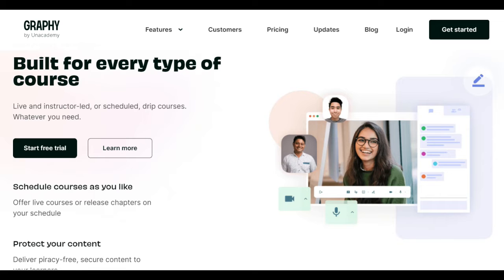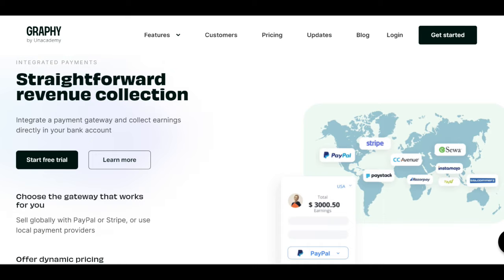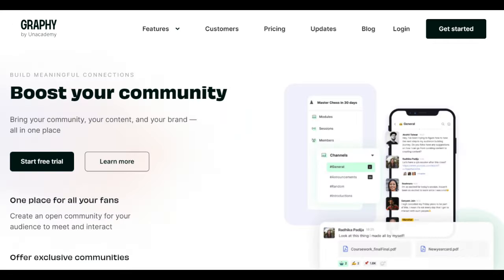Whatever you create with Graphy is yours, including your website, audience, email list, community, and even the brand. It accepts a variety of payment methods, including Instamojo, PayPal, Stripe, Paytm, and others. Graphy hosts everything on their secure servers, so there's no risk of losing anything if something goes wrong whilst hosting a session or introducing a course. Furthermore, they provide 24/7 support, so if something goes wrong, they can help you solve it as quickly as possible.